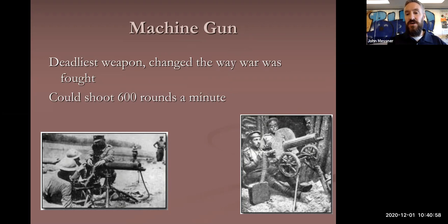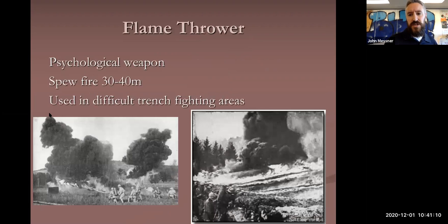They start off very clunky. They need 3 people. They're going to be water cooled. These systems fail. They jam a lot. And then we're going to see, as the war goes on, major improvements to the machine gun to be 2 men and air cooled. You can look that up if you're interested.